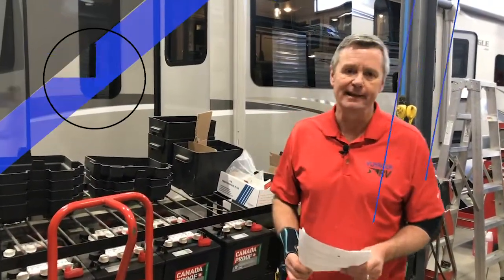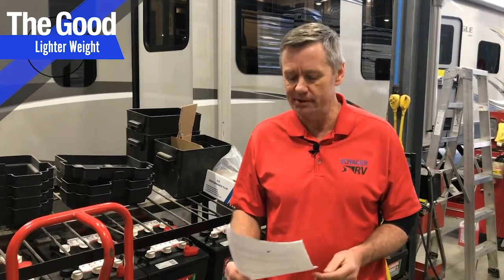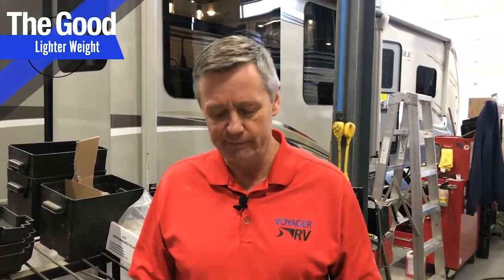Number 1, lighter weight. Lithium-ion batteries are about half to a third the weight of a comparable lead-acid battery, depending on which battery you're using. So that means that you have more carrying capacity for food, but especially for beer.